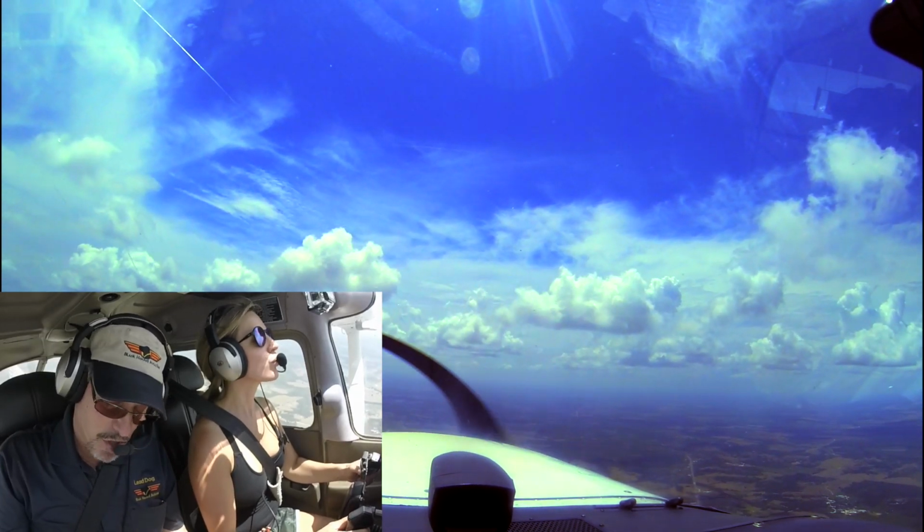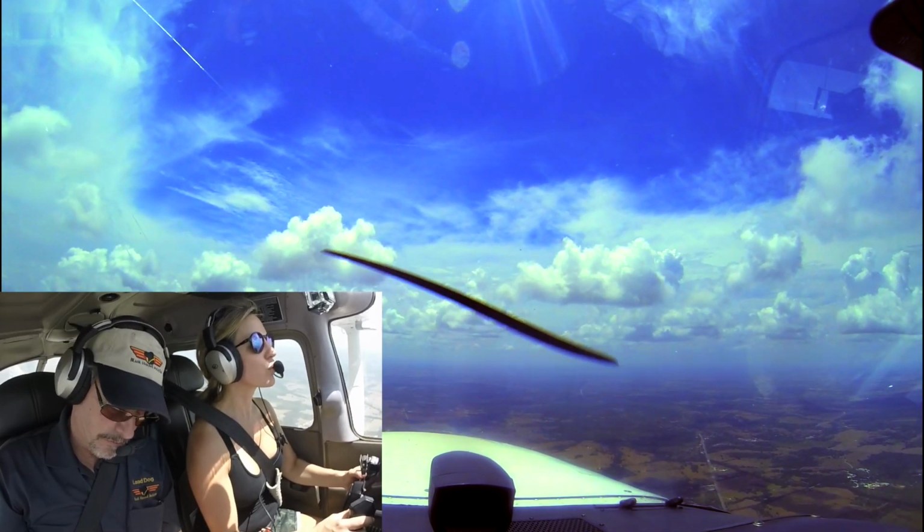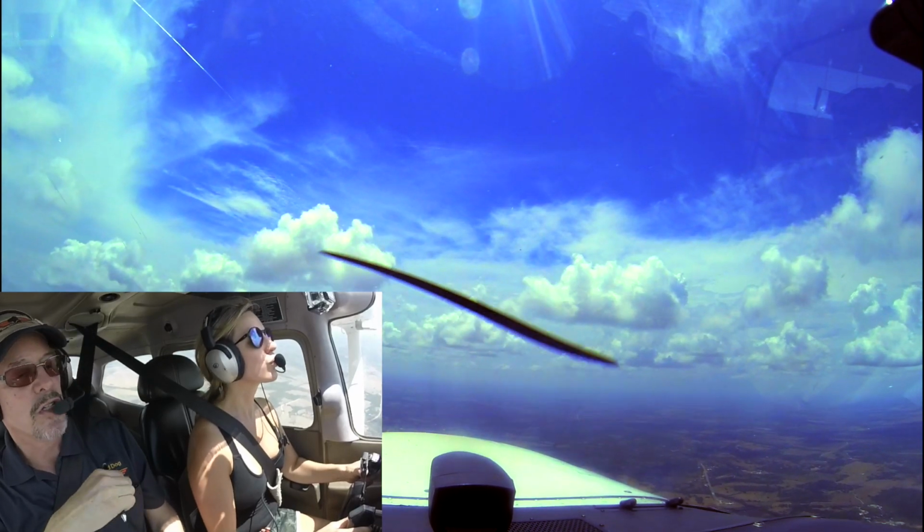Centurion 7736 kilo approach. 36 kilo here, go ahead. 36 kilo, I had traffic for you, but no factor. Contact Houston approach now on 124.22.